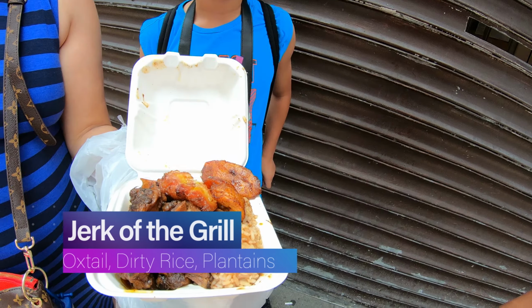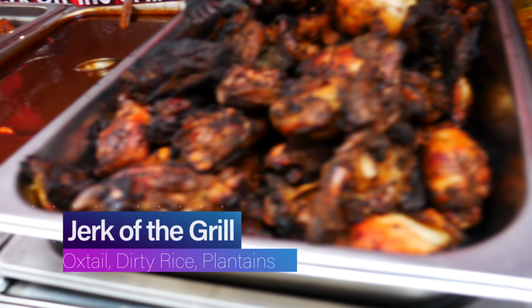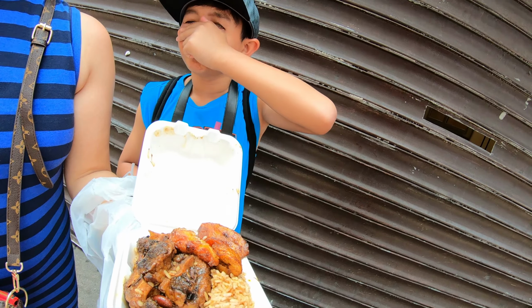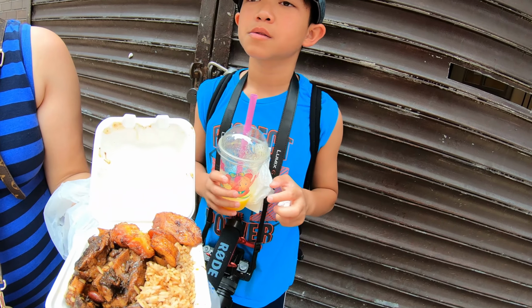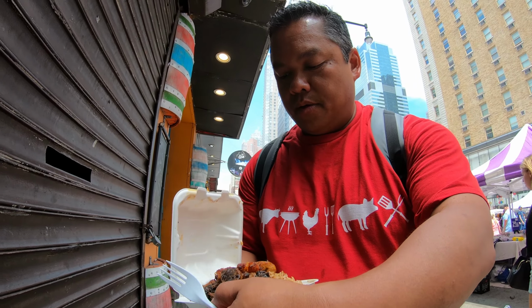Yeah, man. They had chicken, oxtail, a bunch of other different meats. What we got today, I love oxtail, and I love it when it's cooked for a very long time. The lady said she cooks it for at least 2 hours, and it also comes with dirty rice as well.